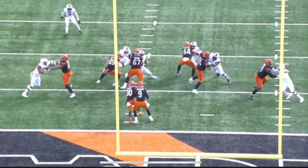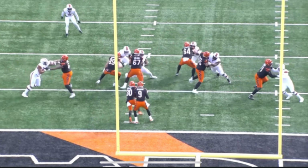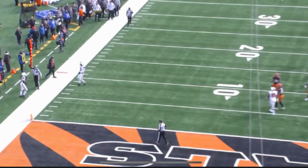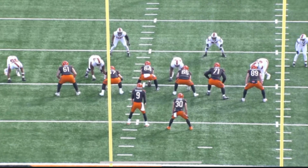For the most part, just a breakdown here. Offensive line play, not bad for this first play. Everyone has their guy for the most part. We have Drew Sample one-on-one with him, Cordell Volson with him. So I will say the first play, not bad. It is a wide receiver screen pass, like a bubble screen, but it actually doesn't work out too bad.